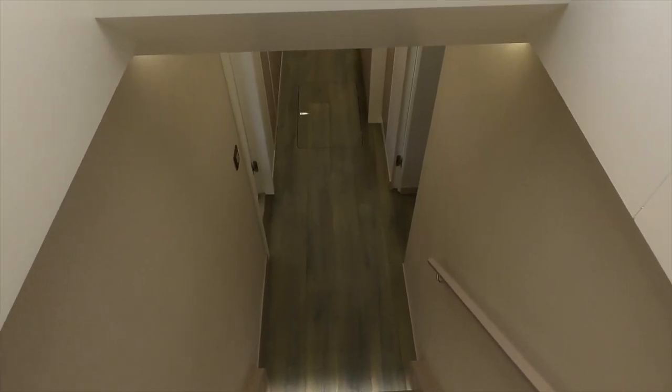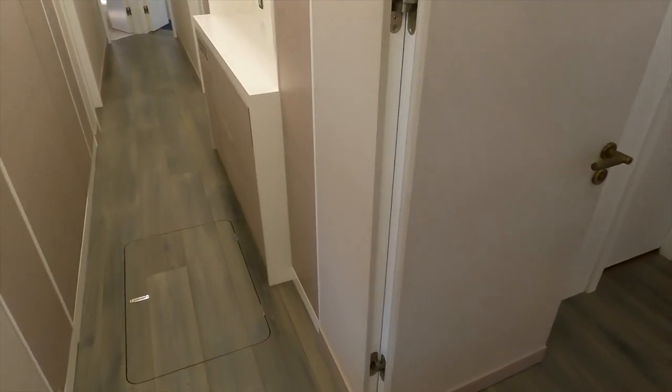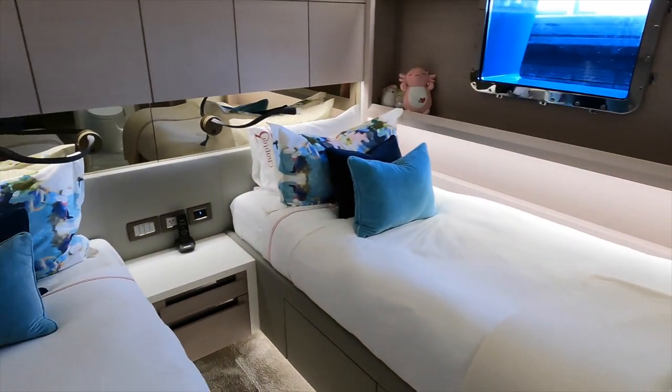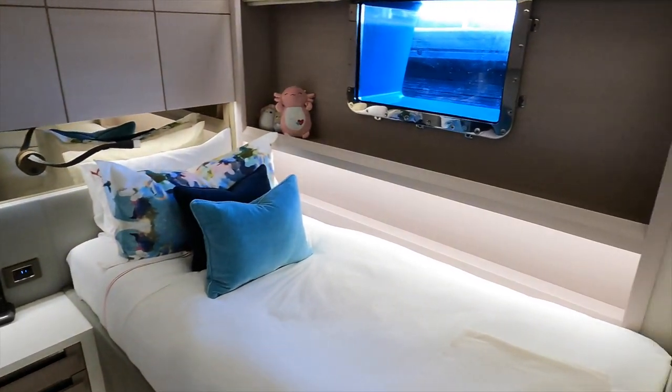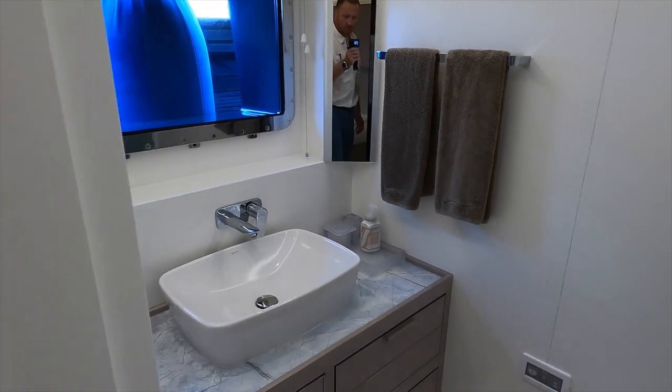And now join me as we descend into the accommodation area. First of all, as we head over to starboard, we find a twin single cabin with plenty of storage space and of course an exceptionally high quality finish. The ensuite cabin has a very large window and is incredibly spacious.